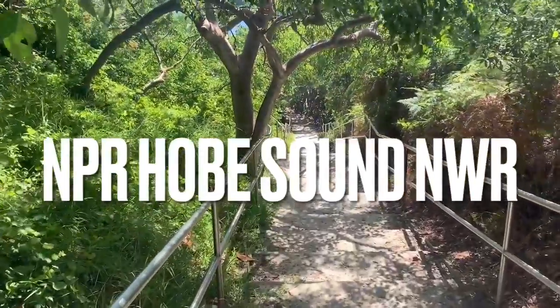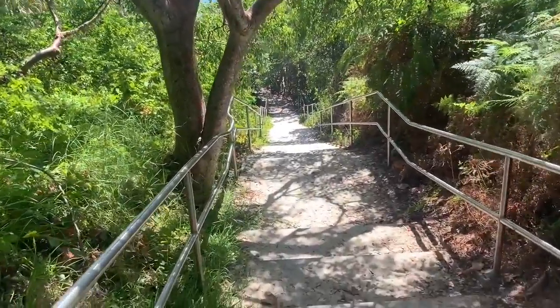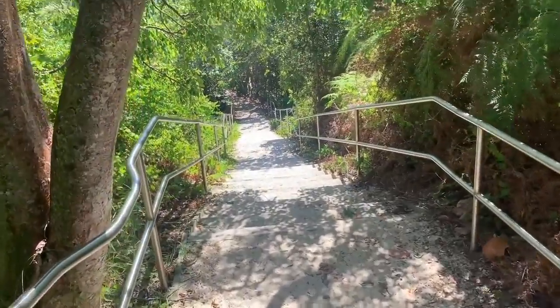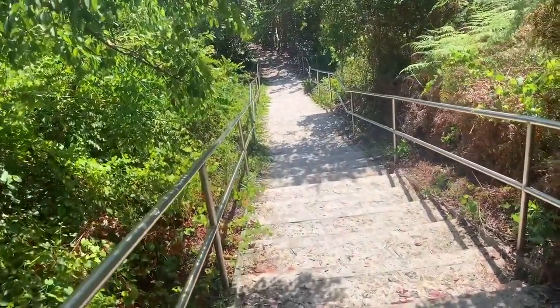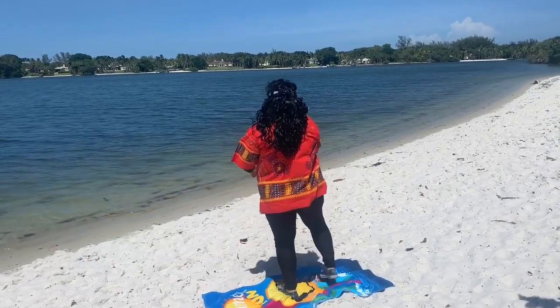First, we're going to head down the lagoon stairs. Our refuge has one of the most biodiverse estuaries in the United States, the Indian River Lagoon. This lagoon provides habitat for over 2,200 animals and 2,100 plants. Many visitors come here to enjoy the tranquility of the lagoon.